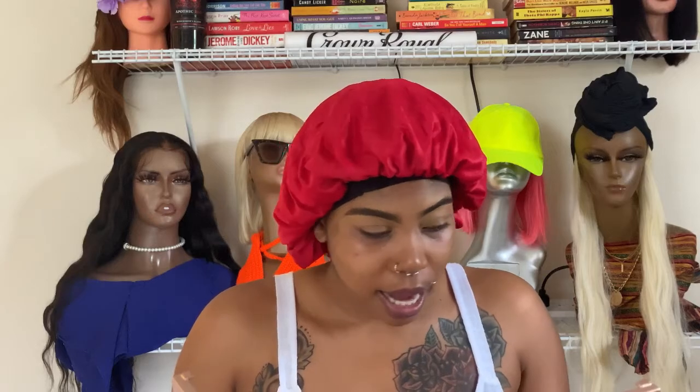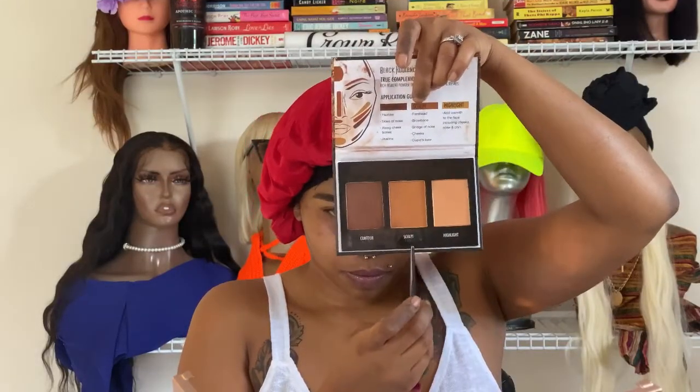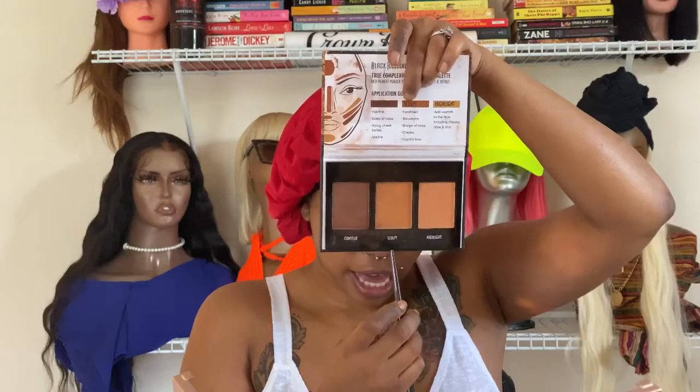Some eyeshadow, but before we do that, I am gonna set my eyes because if I don't, they're not gonna look as good as I would like. So I am just gonna go in with this contour palette, and it has like this little medium color in the middle. It's called Sculpt, and this is the True Complexion palette from Black Radiance.